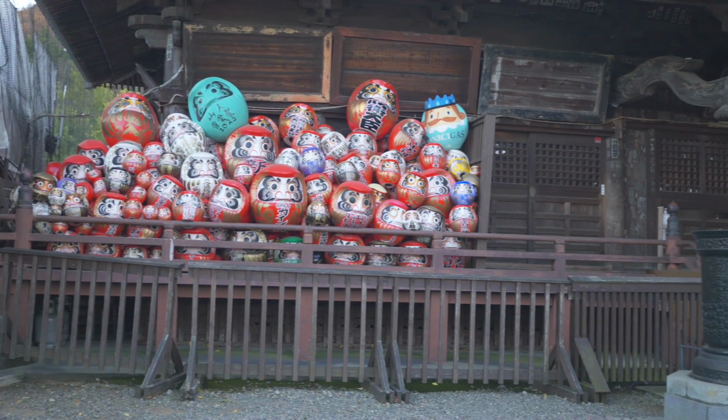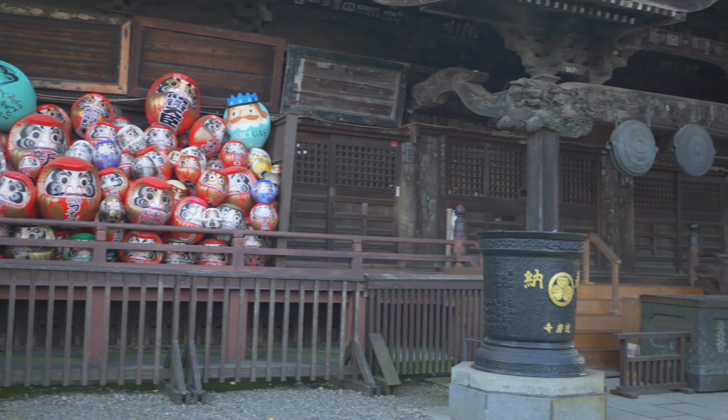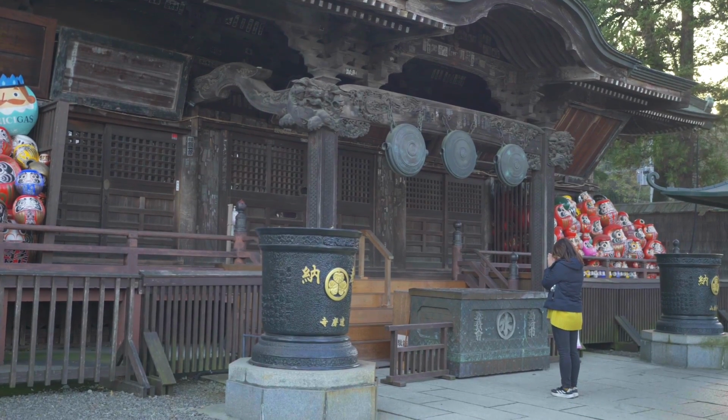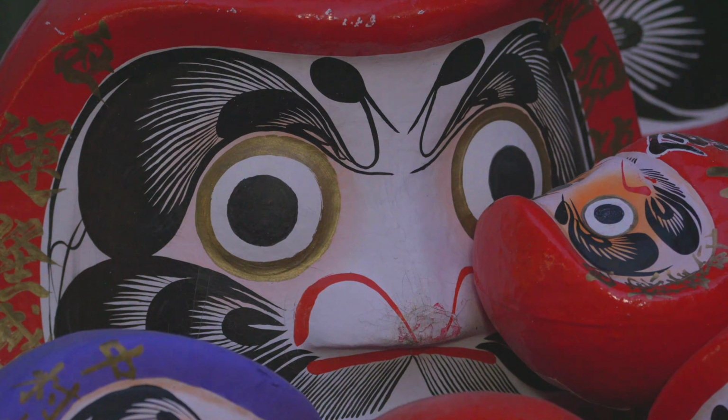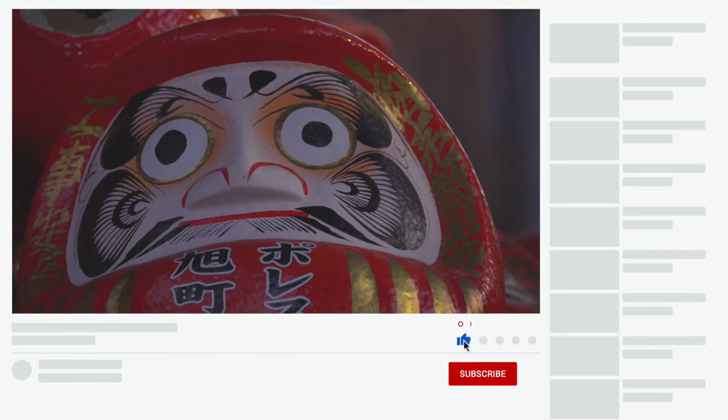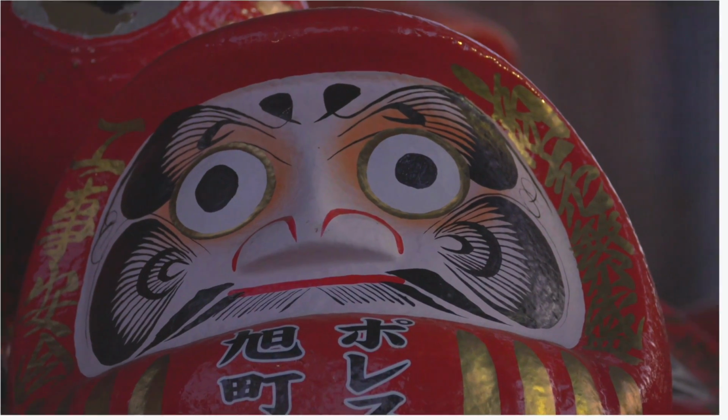Just how much luck can a tiny round doll bring you? Well, if you ask the Japanese, the answer is a lot. The Daruma Doll is said to bring luck and fortune and help you achieve your goals. Modeled after the founder of Zen Buddhism, Bodhidharma, the doll holds a lot of symbolism in its tiny round body.